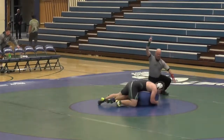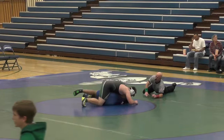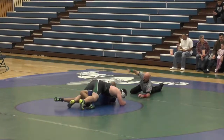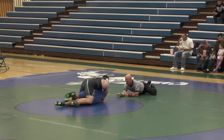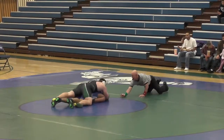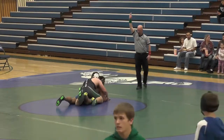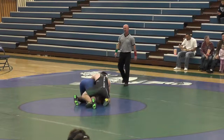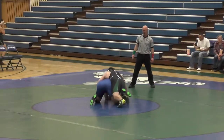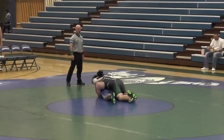And another nice 2-point takedown. He's going to expose his back. Official starts with the back count. He's at 4, 5. That's going to be 3 points. So he'll score that now. That's going to take the score up to 10-2. Already enough of an advantage for a major decision. Needs to be ahead by 8 at the end.